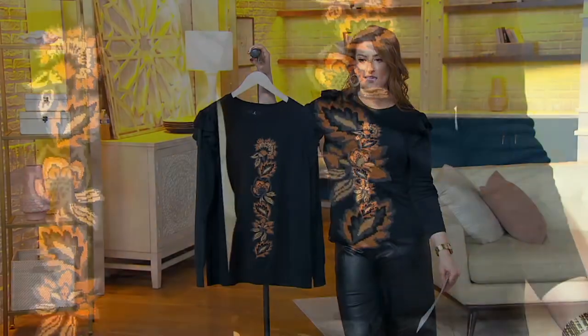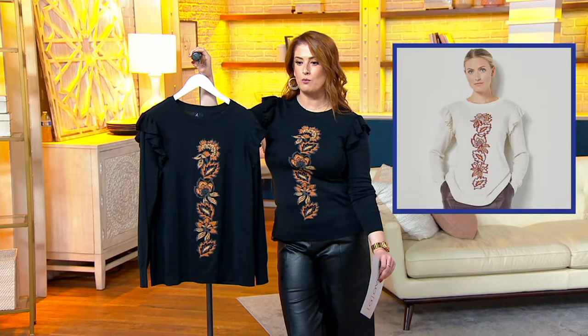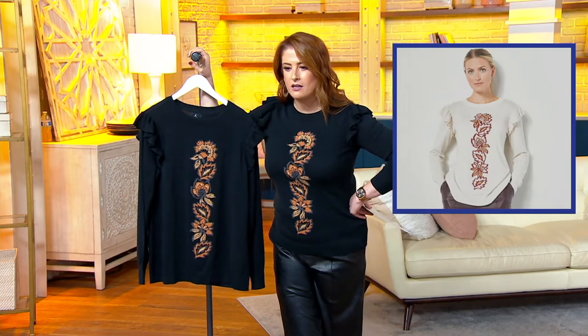Look how gorgeous that is. We also have it in an oatmeal heather, and we have 540 remaining. Now, Jason, since we have the picture of the oatmeal heather up there, can you tell us a little bit more about the colors? It's kind of hard to see the colors that are in the print.